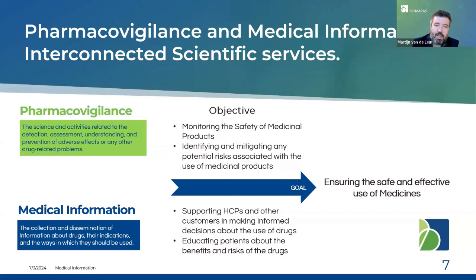If we then look at medical information, that's about giving access to the right information on drugs, about their indications, how they can be used in a proactive way, but especially also being available to healthcare providers, to customers, to whoever needs access to additional information that they hadn't found themselves already, so that you're able, as a pharma company, or in our case, as a service provider to the pharma companies, to provide immediate access to the right, reliable information. So educating patients about benefits and risks of the drugs is also part of medical information.